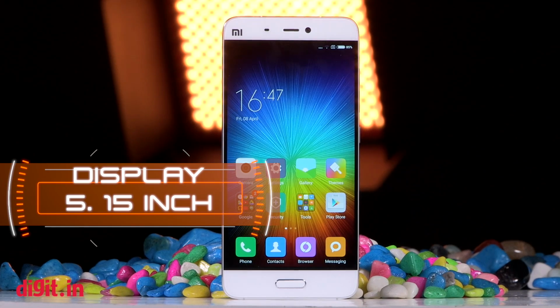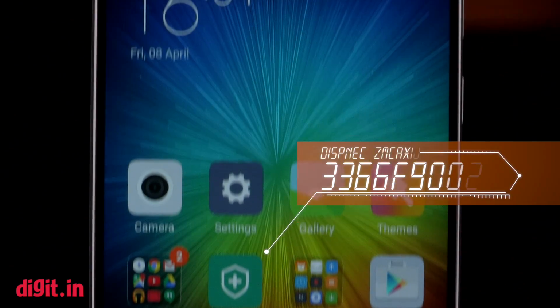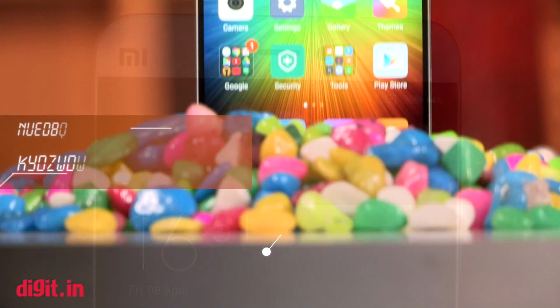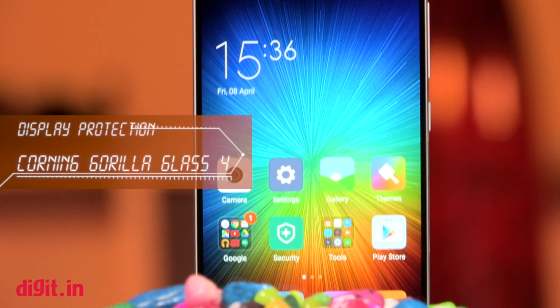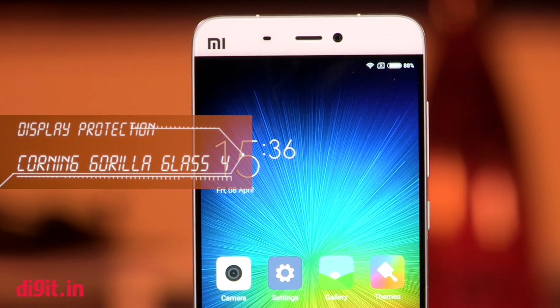Coming to the display, you may be complaining about the lack of a QHD display, but given the fact that the display is the second most expensive component on a phone, the Full HD panel is fine. Also, it allows for more frames while gaming. Overall, the display is not groundbreaking, but good.